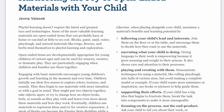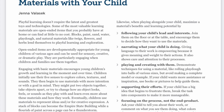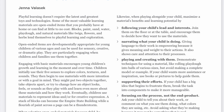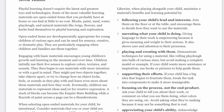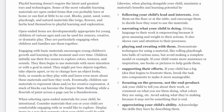Playing and creating with them. Demonstrate techniques for using material, like rolling Play-Doh into balls of various sizes, but avoid making a complete model or example. If your child wants more assistance or inspiration, use books or pictures to help guide them. Supporting their efforts. If your child has a big idea that begins to frustrate them, break that task into components to make it more manageable.